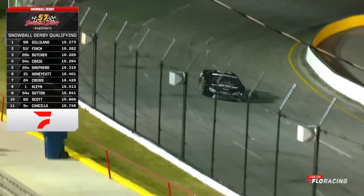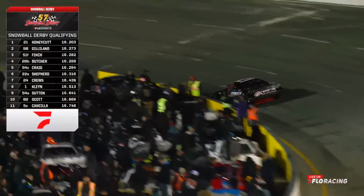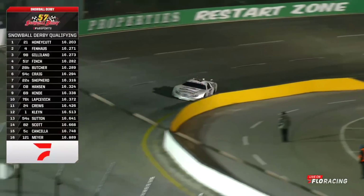Caden Honeycutt was sixth on his first time around in the Cook Electrical 21. He's 1 for 1 so far on the weekend as far as victories, and he goes to the top with a 16.203. It's been a great year for him. Made a very popular Xfinity debut at Richmond for Junior Motorsports to start the season, and his first lap is going to put him 9th.